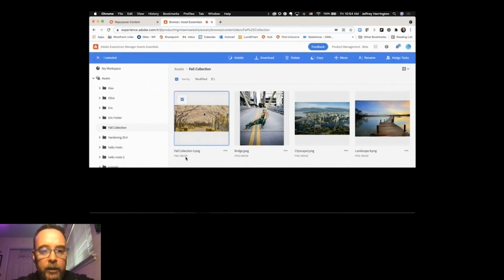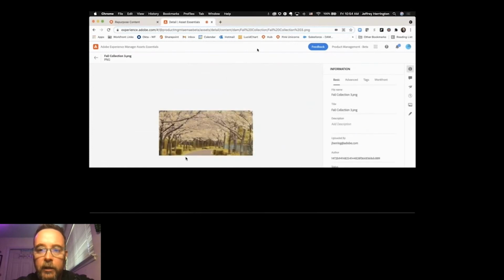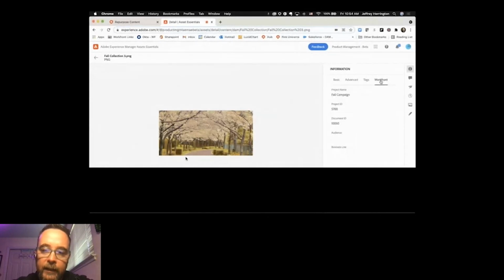If I want to see a little bit more detail, I can open up our detail view. The asset will load here, and over on the right side of the screen, you'll see that we have some metadata content. You saw the basic tab. We do have some advanced metadata, which pulls out EXIF data and a couple of other items. We also have the great smart tagging capabilities and the ability to add your own tags, which is what you're seeing there.